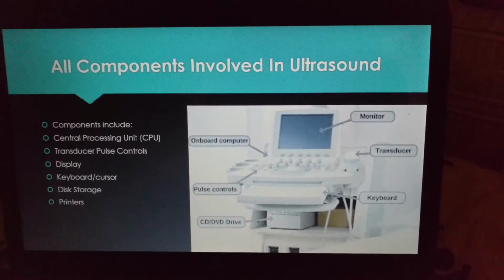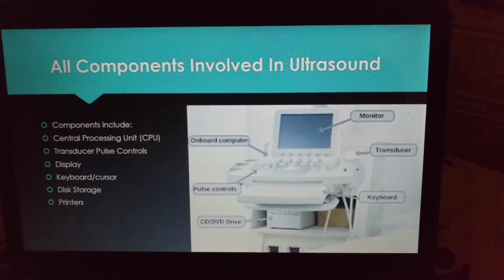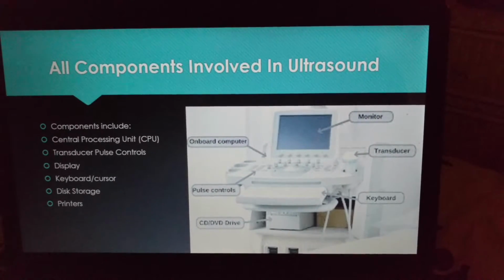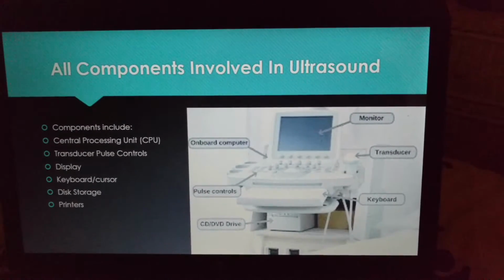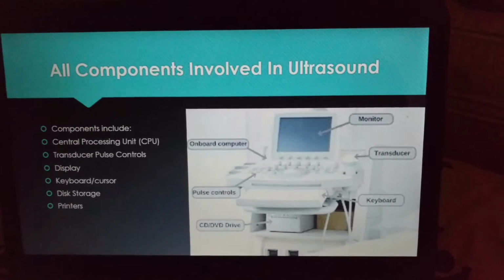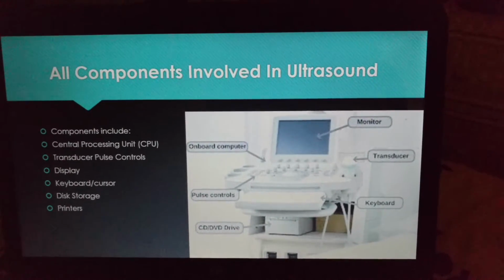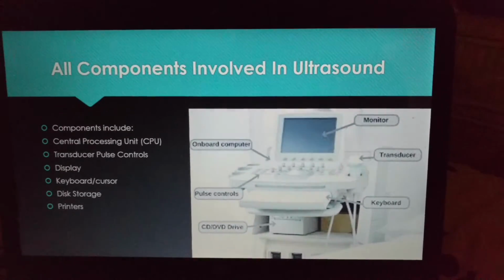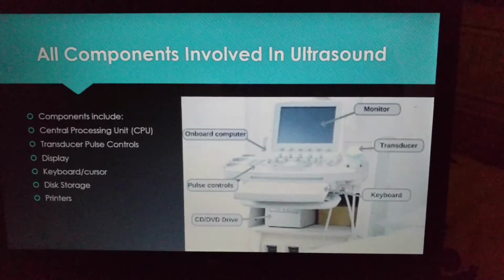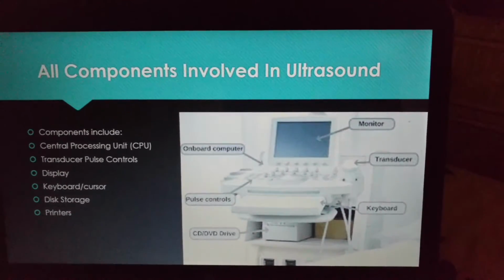The keyboard and cursor allow the operator to add notes and take measurements of the image. The disk storage. Processed data and/or images can be stored on disk. These can be hard disk, floppy disk, compact disk, CDs, or DVDs. Printers are used to capture a printed picture of the image from the monitor.